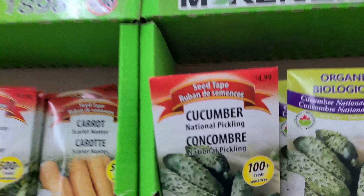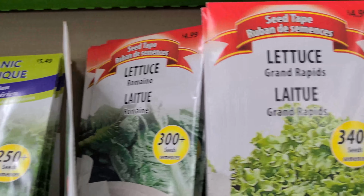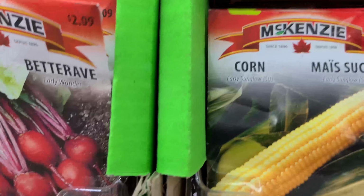Here's the organic. Look at the prices of the organic. The cucumbers, like, $5. Almost $6. Like, $5 for lettuce. I don't know. It's pretty pricey, in my opinion.